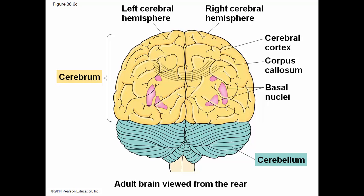Okay, here is an illustration of the cerebrum. Now we're going to go through the cerebrum, the cerebellum, the diencephalon, and the brainstem. We're going to describe them in greater detail in the next couple of slides here. The cerebrum controls skeletal muscle contraction and is the center for learning, emotion, memory, and perception. It's divided into the right and left cerebral hemispheres.